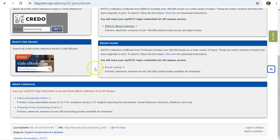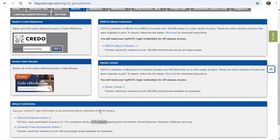And while I'm not going to go into them, two other full ebook collections that you can find are Oxford Scholarship Online and University Press Scholarship Online. University Press focuses mostly on psychology books, and it's a relatively small collection. Oxford Scholarship Online is a much larger ebook collection, and it focuses in many different subject areas in which students conduct research.